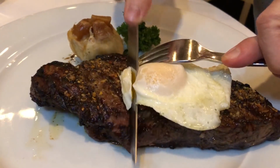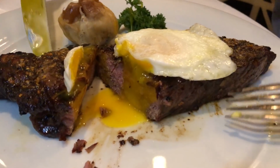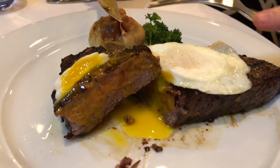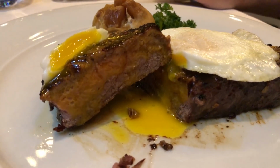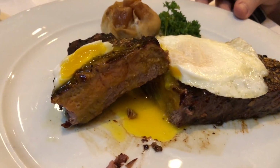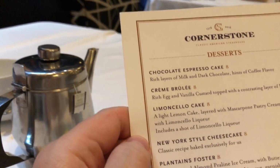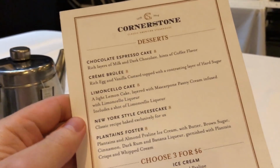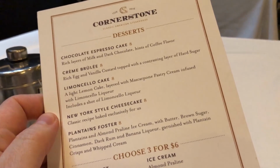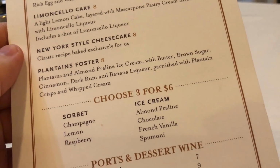Almost always. Turns out here at the Cornerstone Steakhouse at the Gold Coast, they actually cook your steak to order as you ordered it. And my steak came truly medium well. So a little more well done than I wanted it, but still a tasty piece of choice Angus beef. Now, they have plenty of desserts here as well. We didn't order any this time, but I'm definitely tempted to come back and try the limoncello cake, the New York style cheesecake, or the plantains Foster.